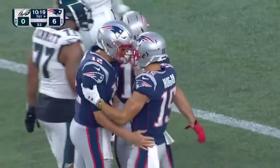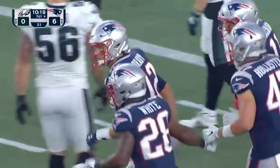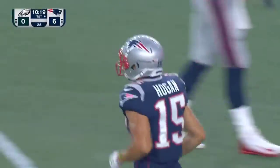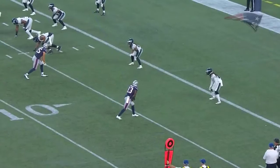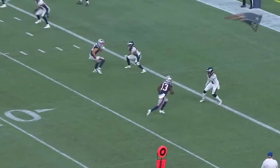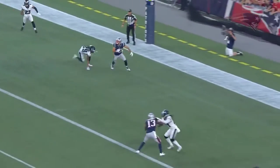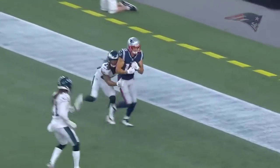Boy, with patience inside the 10, and this is a tough thing to do for a quarterback because everything is sped up in your mind. He had White open for a touchdown in the left flat right away, but he liked the stack down inside. Hogan's inside, keeps the route alive, and it's just a little pill around. They could have thrown holding.